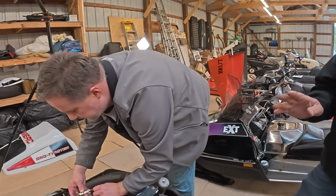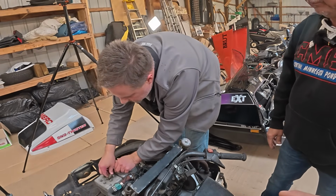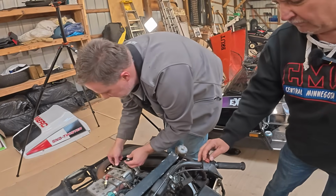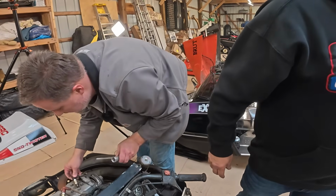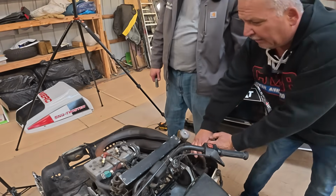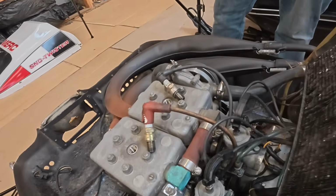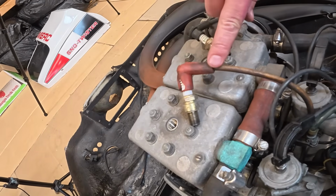All right, we going to check for spark, Tim? Are we gonna check for spark, or are we just gonna throw some fuel down it and try it out? We can check for spark. Well, we got the plugs out. All right, Yamaha. We're gonna try. Saw some sparks. You bought a very cool, very rare sled.